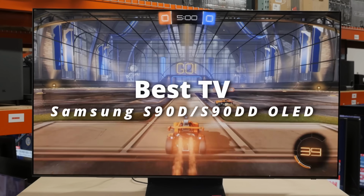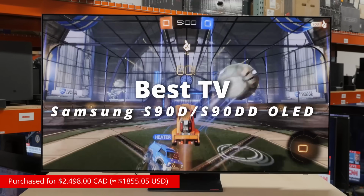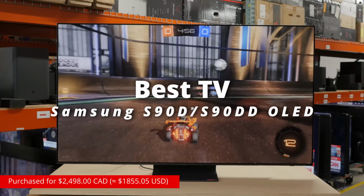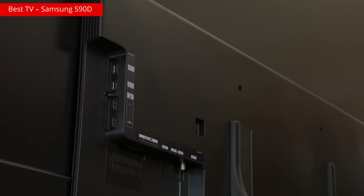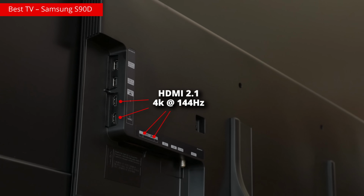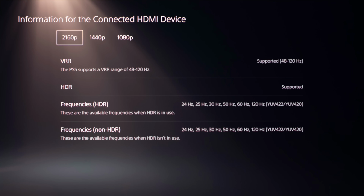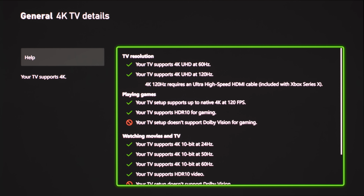The best gaming TV for most people is the Samsung S90D OLED. Yeah, that one. The one that's always at the top. It comes with 4 full HDMI 2.1 bandwidth ports, all capable of 4K at 144Hz for you PC gamers with powerful rigs. And if you prefer your gaming on consoles, it does 120Hz just fine.